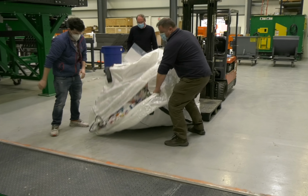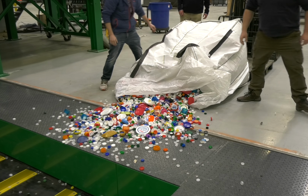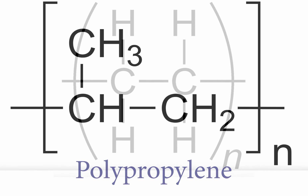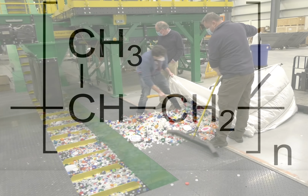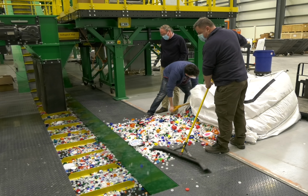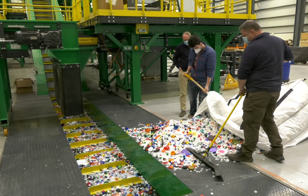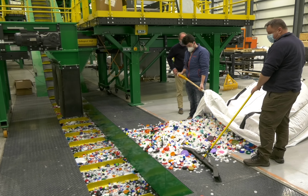Different types of bottle caps are made from different types of plastic, called polyethylene and polypropylene. These two types of plastic have to be separated. So the first stop for the bottle caps was Van Dyke Recycling in Norwalk to be separated.